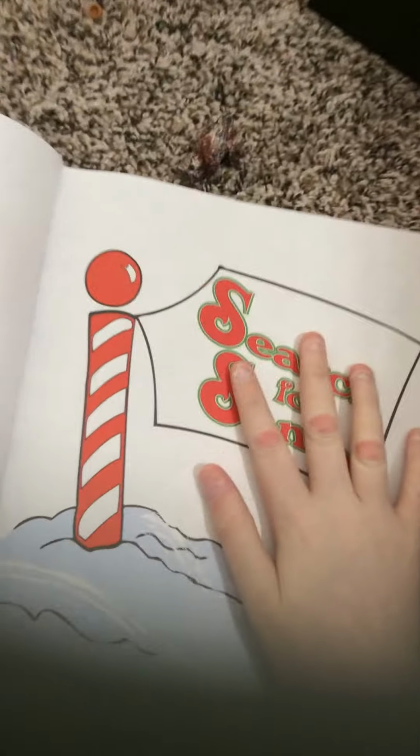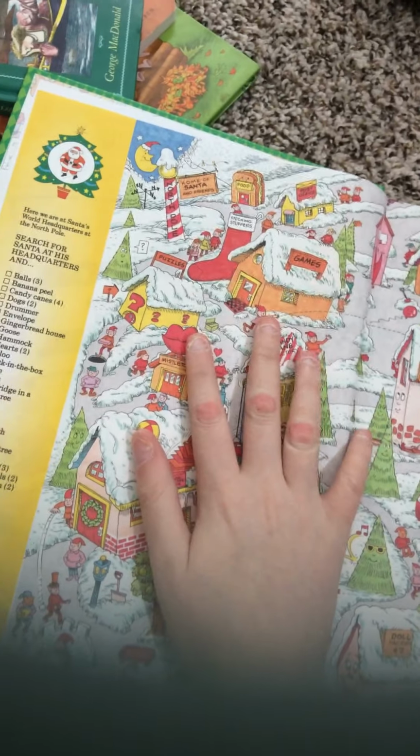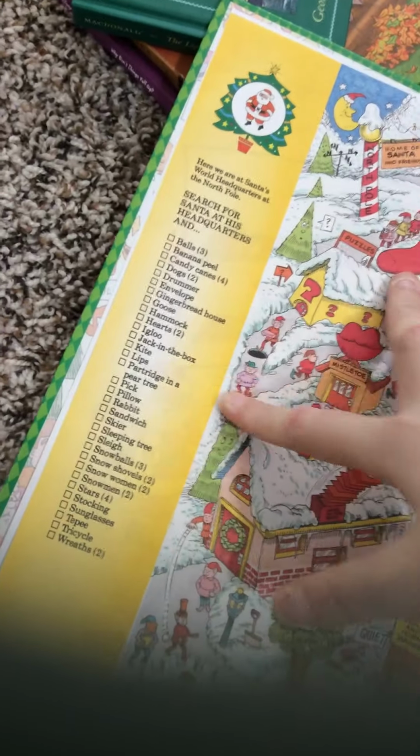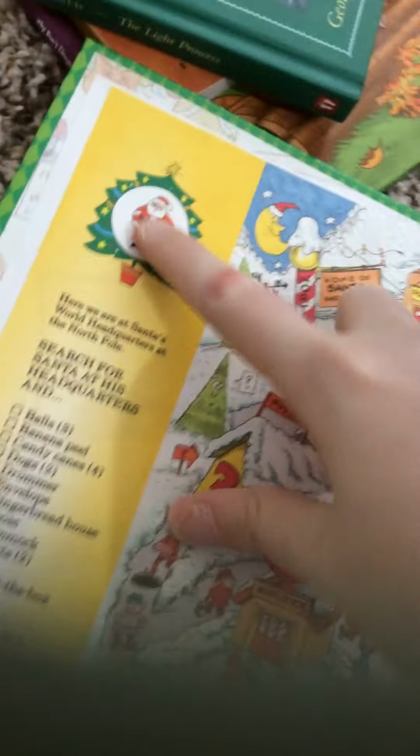Hey guys, I'm back. This is a Santa book, and this would be perfect for a homeschool or a public school setting, because it's very educational. You can use a pen or a pencil to look for things, and this could be really educational if you did a page a day. For example, right here is search for Santa. On these pages, you would search for Santa and then circle the Santa.